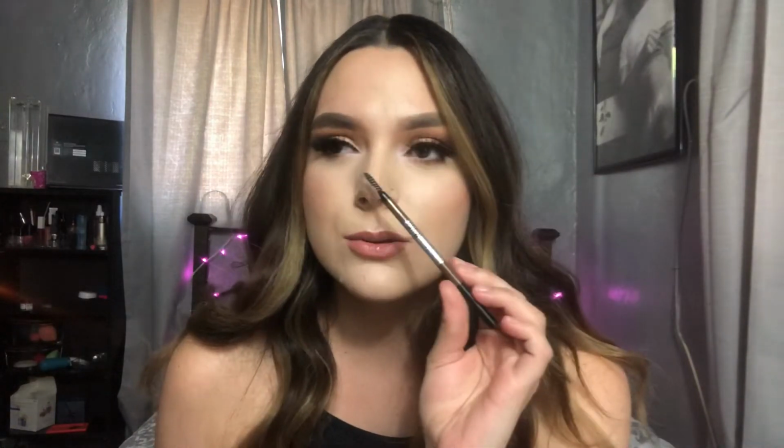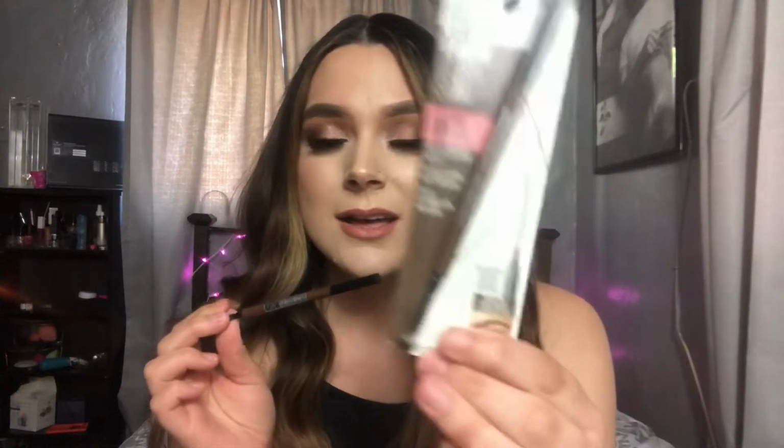I usually use the Anastasia Wiz Brow, but sometimes I feel like that's just too expensive for me to pick up. So I did try to get a dupe for it, and I think this is really good. If not, I would say it's even better than the Anastasia one. This is the one I've been using for about, I want to say, 3 months now. I also just recently picked up another one. It's like $5 at Walmart, which is really nice compared to $23.